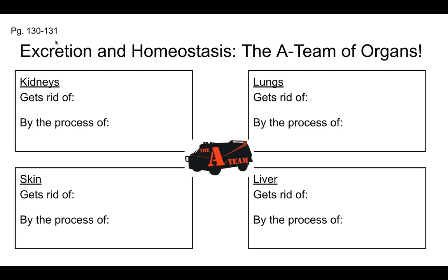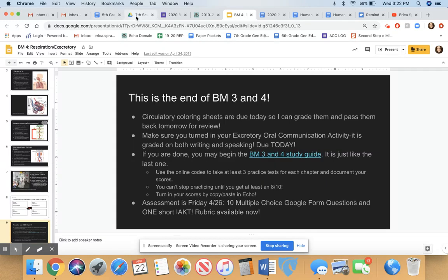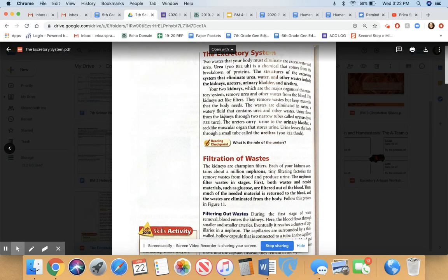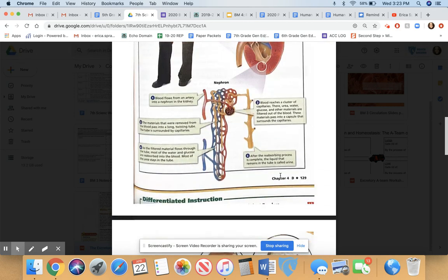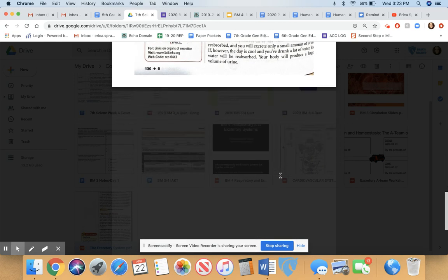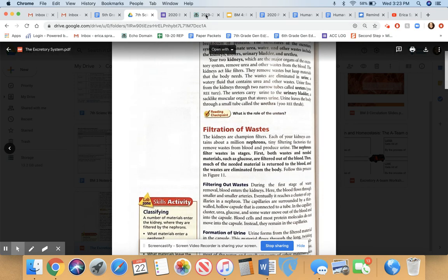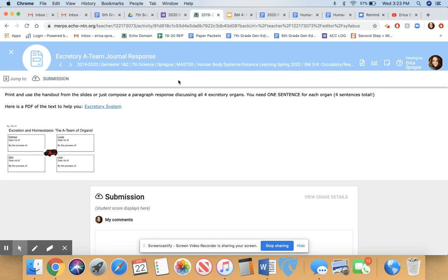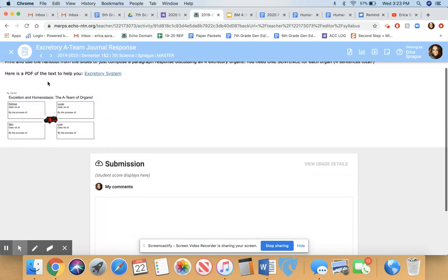Now, I have attached as a PDF some pages from the book, and you can find them linked in this activity in Echo. So this is just pages from your book about the organs of the excretory system, excretion and homeostasis, and they're all there for you. Okay, this is where the assignment is. You can get to the text from here, you can print this, and you can type in the box. How do these organs get rid of waste and by what processes?